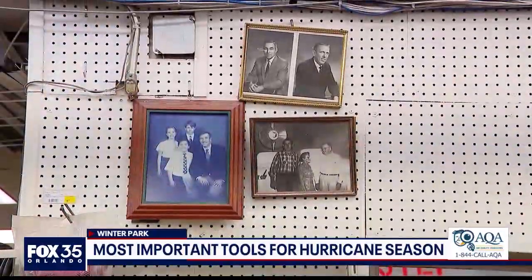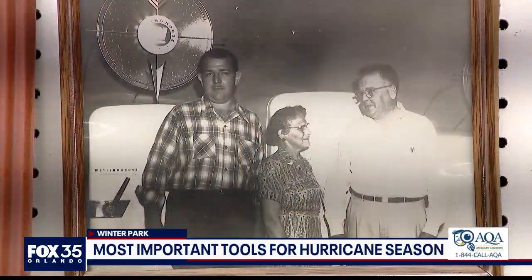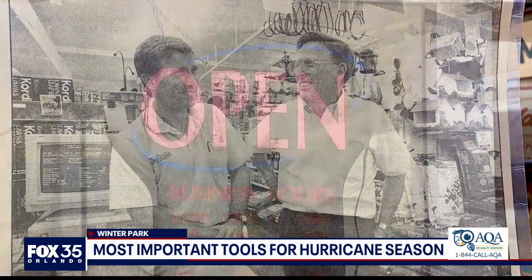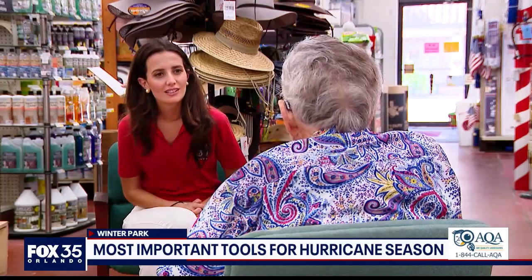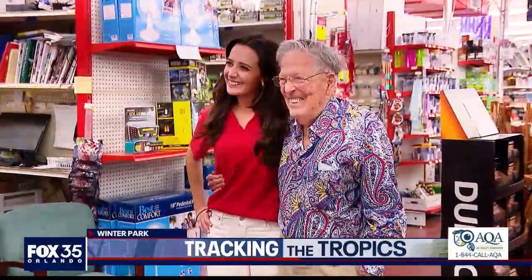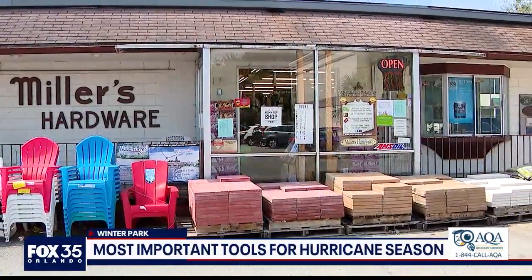At the end of the light bulb aisle, you'll run into a wall with some family pictures. The 4 generations of Millers who have kept the lights on. President Nixon's 2 daughters came in and shopped here when he was president. Mr. Miller says he survived a heart attack and bypass surgery. I really shouldn't be here. I have water on my lungs, but I keep going. And now he's the local celebrity. Reporting in Winter Park, Kristen Giannis, Fox 35 News.